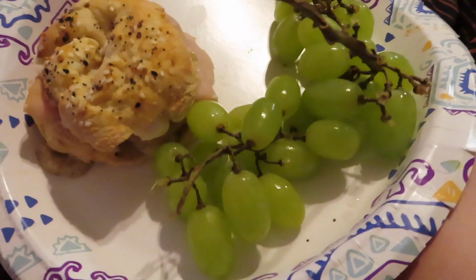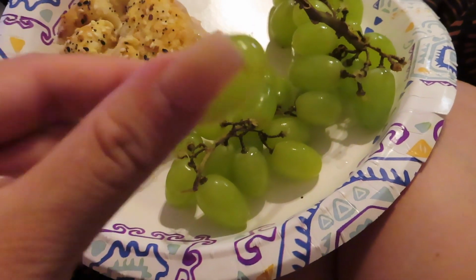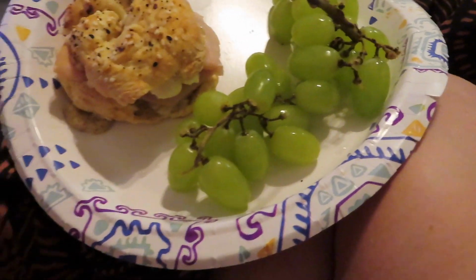But yeah, it looks so yummy, you guys. Like, I'm dying. These green grapes are so good too. I bought them at Walmart yesterday, and I'm dying right now. I'm so hungry, so I'm gonna go eat this. Guys, I'm not even lying. I think this is the best sandwich I've ever had. Like, I'm not even being dramatic. Like, it is so good.